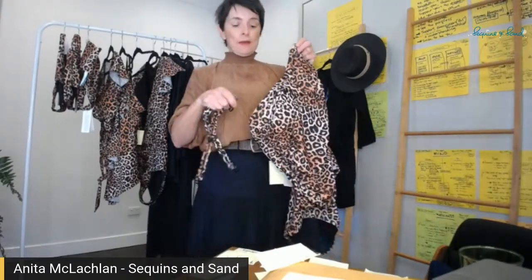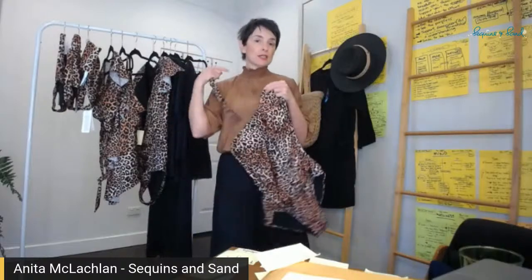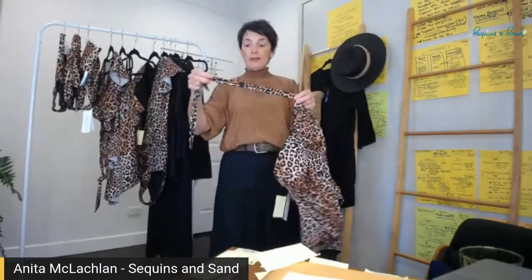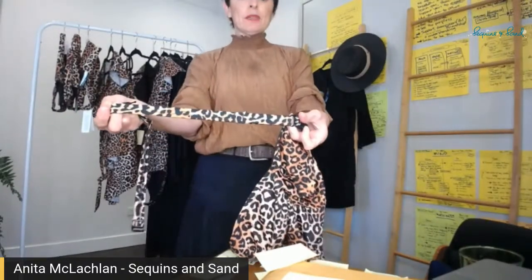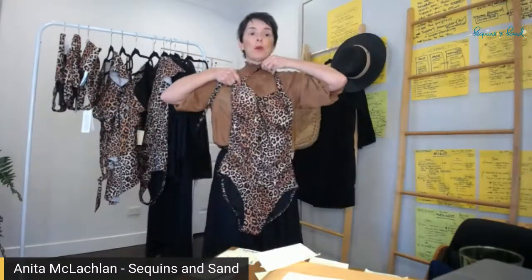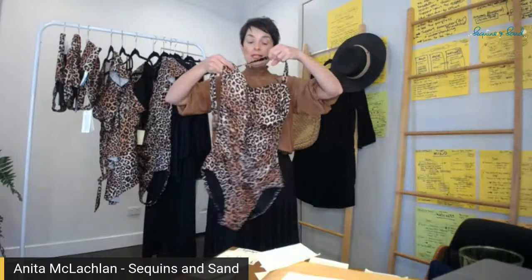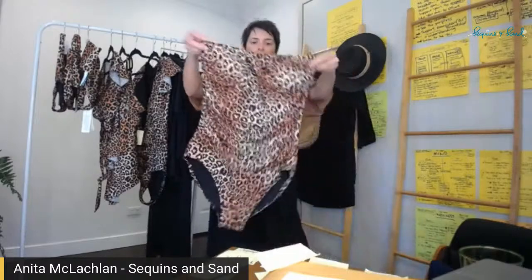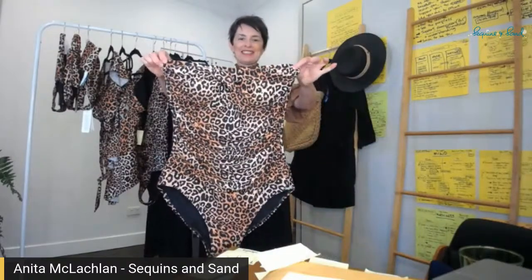You can also wear these straps. You can either put one on either side in the front and undo the back and tie it at the back, and then they dangle down like a halter. That's a nice way to do it. Or if you had enough length in it, you could actually lengthen the straps right out and just use one strap and wear it like a halter around that way. That's another thing that might work for you. And then, of course, we can take the straps off completely and have our lovely strapless.